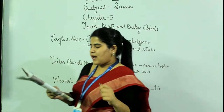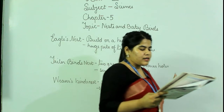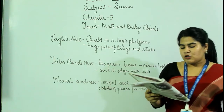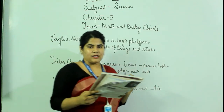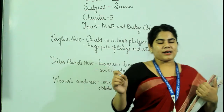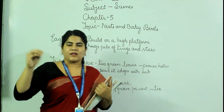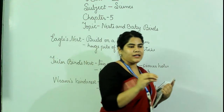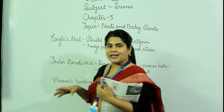The nest also has a narrow tube-like entrance that opens downward. It is hard for a predator to get inside the nest through this entrance. Okay. Some of the birds, if they find that there are eggs, then what they used to do is destroy them and eat them. Okay.